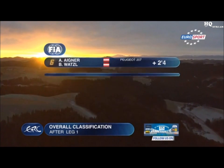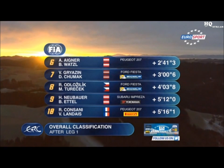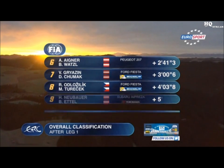We've seen just the tiniest problem can turn that around. Aigner in the 207, 2 minutes 41 down now, tail end of the top 10. Probably not going to be able to fight for that podium.